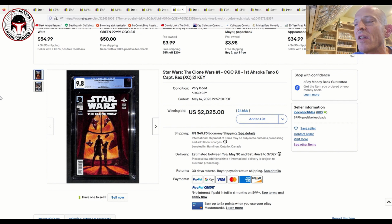This one sold for $20.25, so that one is up. That's about, let's call it 15% higher, maybe more like 20% higher than what I paid for my copy back in December of last year. So it's gone up a lot. I would avoid this book, but it's certainly a beautiful book.